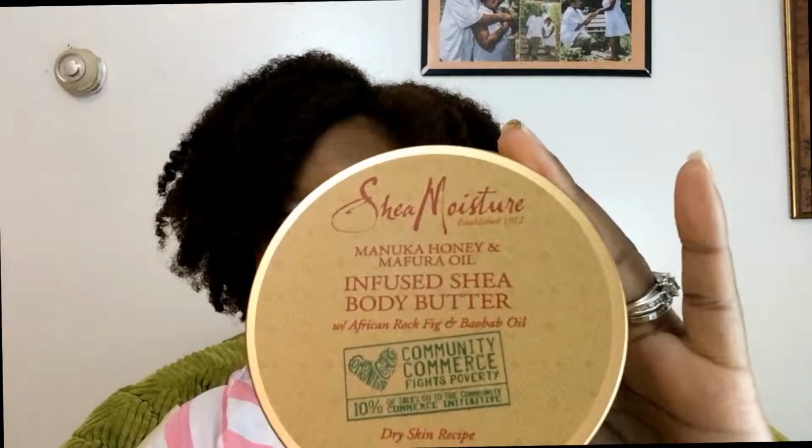it made me want to try their other lines. So the first thing I got, this has really nothing to do with hair, is some of their body butter. It smells really good, which is always a plus for me. It's also part of the community commerce line that fights poverty, which is also awesome. You can buy a product that actually helps people in another country who may not be doing as well as you, so that's a plus to keep helping the community.